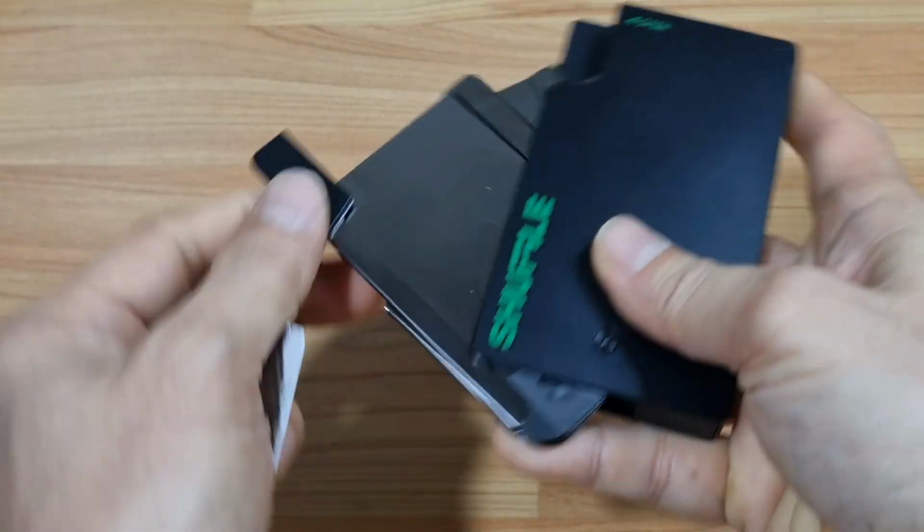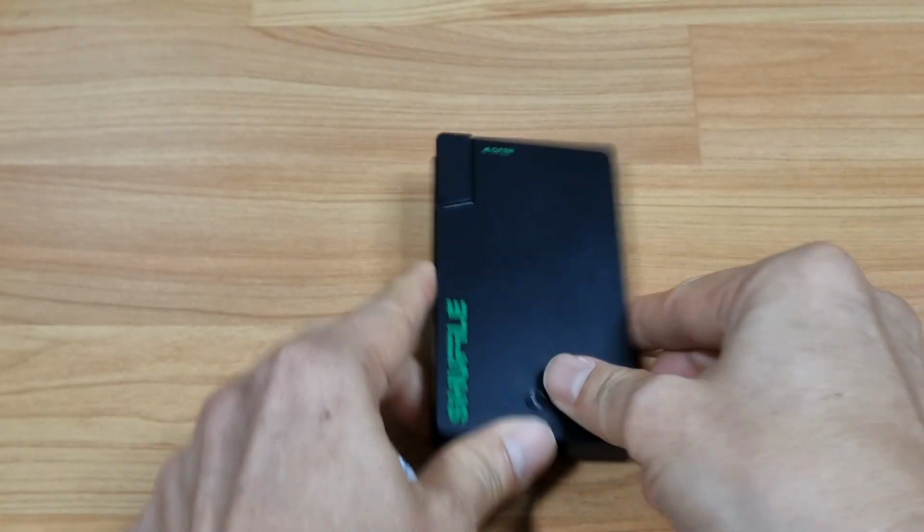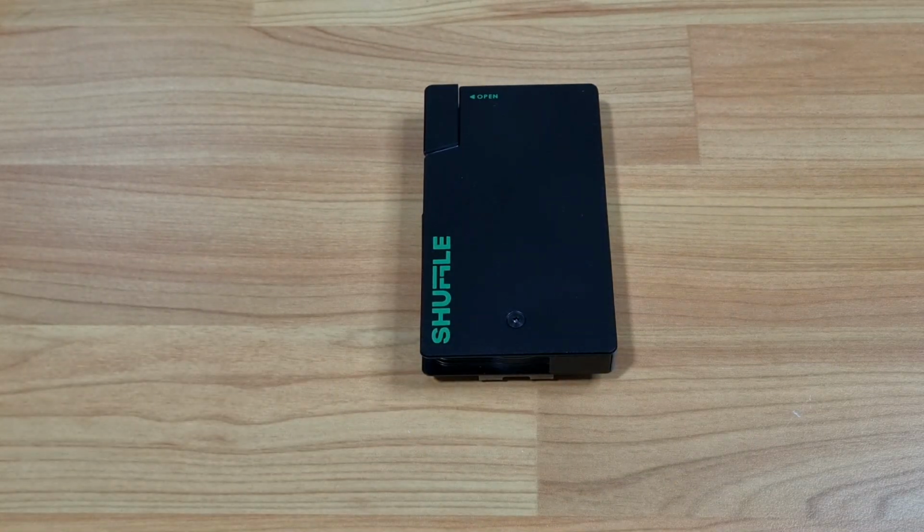So with RFID blocking feature, your credit card information is safe from scammers.